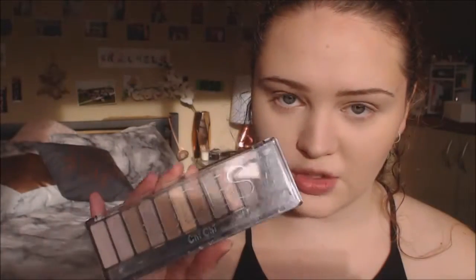First, I'm going to take the Gigi Nudes eyeshadow palette. I'm going to be using the two matte brown shades. Just taking my EXO Beauty blender brush and the lightest brown shade, just in my upper crease area, really lightly. Then I'm going to take the darker matte brown and place it in the crease as well, but a little bit lower than the other colour. Just not blending it up as high.